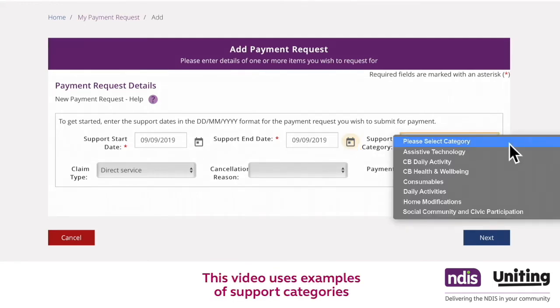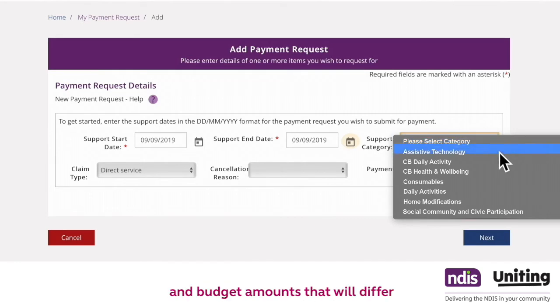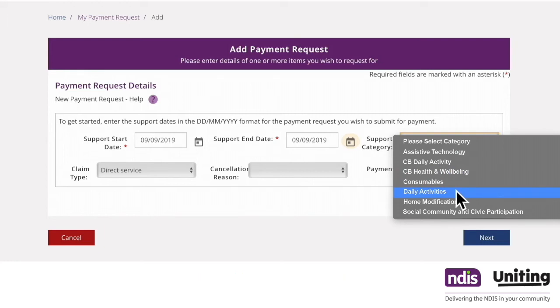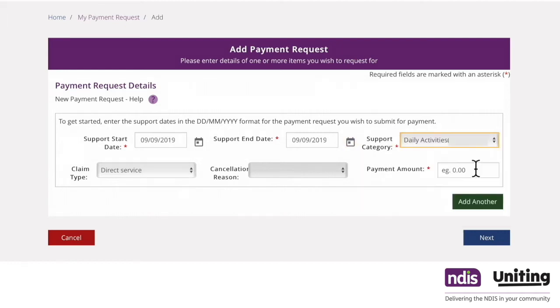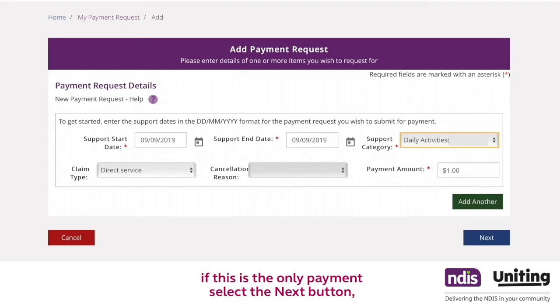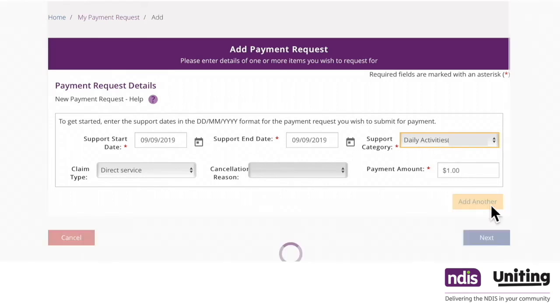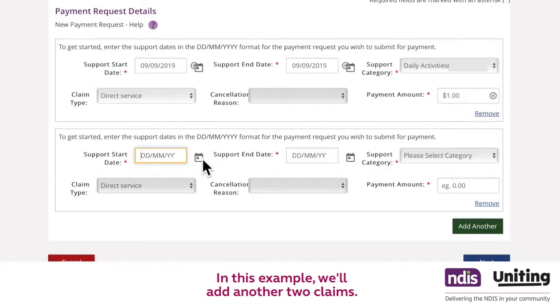This video uses examples of support categories and budget amounts that will differ depending on each NDIS participant's individual circumstances. Finally, enter a payment amount. If this is the only payment, select the Next button. If you wish to make additional claims, select Add Another. In this example, we'll add another two claims.